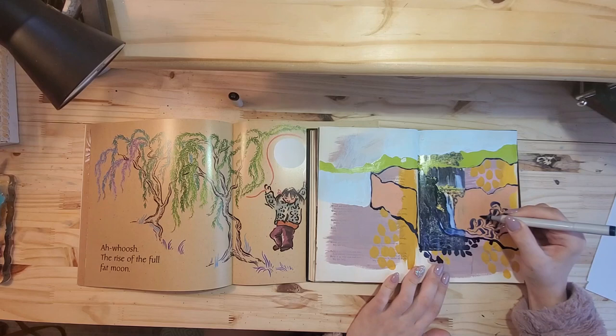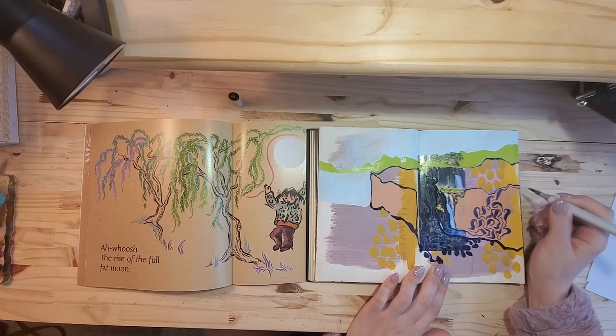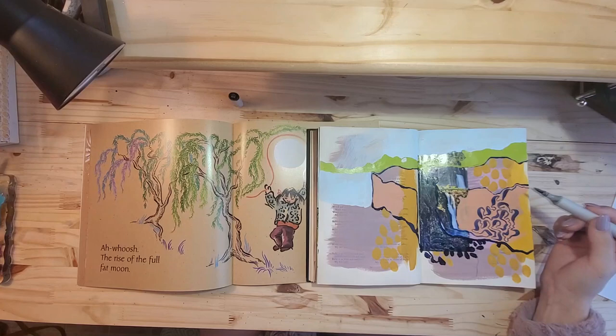Don't go completely all over your paper. Work in a small little section. Make skinny lines, then fat lines, then skinny lines, then fat lines all the way around. And I just took mine to the edge of the paper, and that's good enough. So we've got squiggly lines that are fat and skinny, and they look really cool. So we've got that section done.